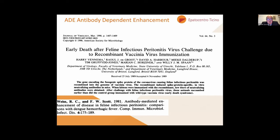There is another paper that showed that if you give convalescent antibodies to kittens and then give them the virus, they also die more frequently. So this is also a classical example of antibody-dependent enhancement in a coronavirus. So again, in the study protocol, this issue was addressed. In neither of the two vaccines was there the observation of more severe cases.